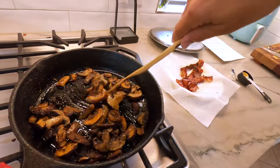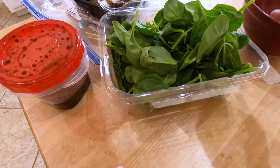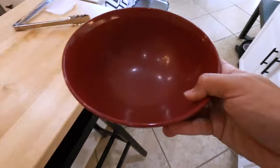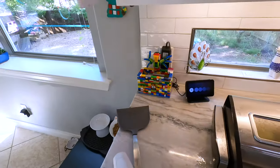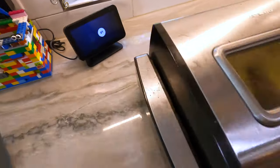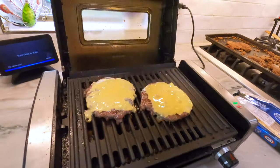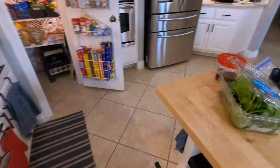Now we need to make the salad. We're gonna use baby spinach. I'm not gonna use this bowl. I'm gonna use that because we're gonna use the whole thing of that. Spinach is so good for you. I love spinach. Oh no! Everything's done and I'm not ready. Stop timer. This actually looks like it might could use a little more, so I'm just gonna let that sit. All right, I gotta hurry up.